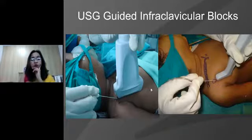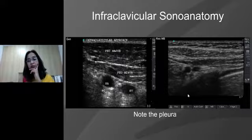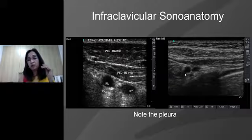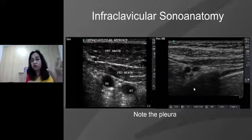So this is how the probes can be placed in very small children. I'm comparing it to the adult here. You see that the pleura is very close to the brachial plexus, and the pleura is hardly seen at all in the same scan, in the same sagittal, parasagittal section that we are looking at in an adult. So one needs to be pretty careful with kids.